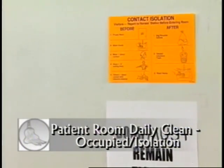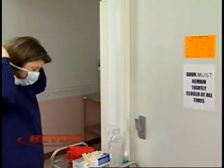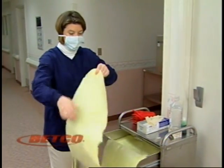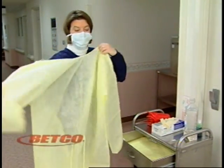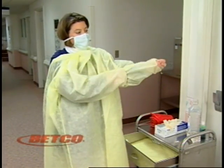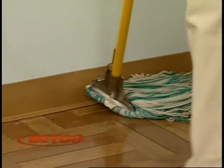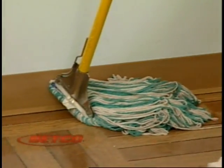When cleaning an isolation patient room, always follow the protocol for your hospital. Often, signs are posted on the doors to indicate what personal protective equipment is required. Remember to practice universal precautions. This, in combination with the PPE, ensures your personal safety as well as the patient's. Clean the room as you would any other occupied room, with the following exceptions.